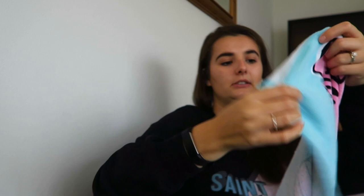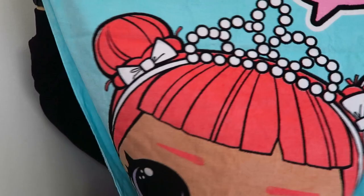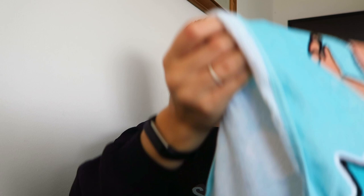Hang on, what does that say? Always on point. You see, just like a ballerina. And then it says LOL down at the bottom. She's going to absolutely lose it when she sees this. I know it's just a towel, but she's going to absolutely love it. So like I said, that was from B&M for £5. I'm really happy I got that, because some of the towels are quite expensive. I think they're like £12 in Argos, and Jessie's not paying £12 for a towel.